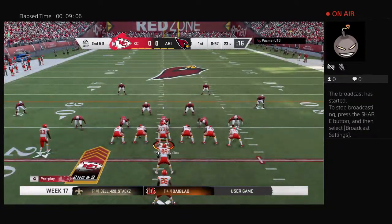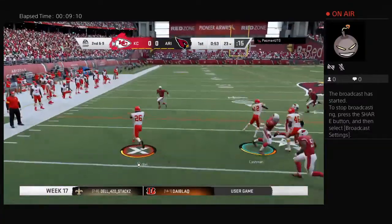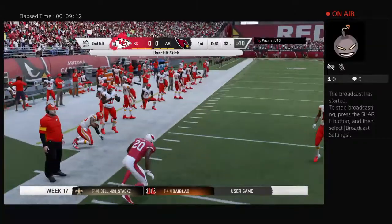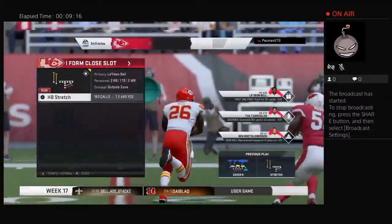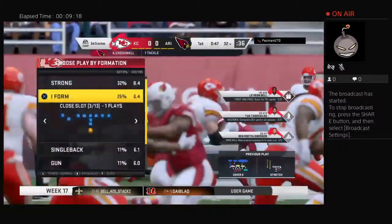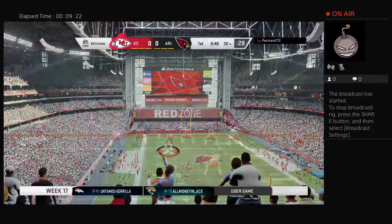On 2nd down now, it's Bell. And he'll work his way across the 30 to the 32. A good run as he works his way for 9 that time, and it'll leave him with a 3rd and just a few inches. Makes it 3rd and inches.